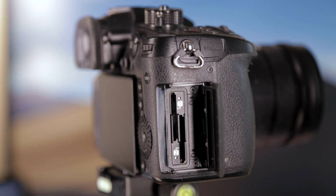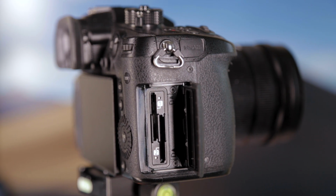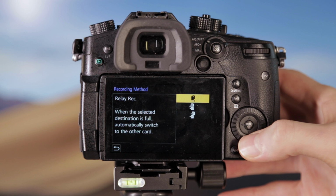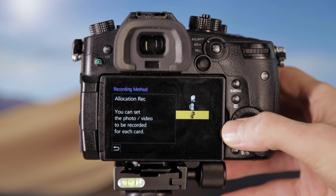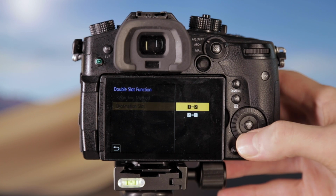It also has dual card slots, meaning we can have 2 SD cards in the camera at once. We can then go into the menu setting and set up the camera how we want to save onto those cards. For instance, you could have video on one and pictures on another. You could have it to duplicate, so you have both the same copies on both SD cards, which is really great if you're going to be shooting weddings.